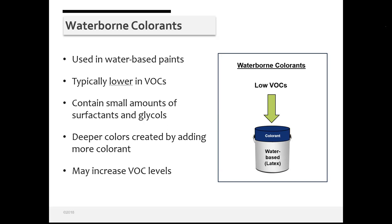And I always like to explain, if you took a can of universal colorant and a can of waterborne colorant, universal colorant, if you dump it on the floor, is not going to dry. It needs the paint to dry. Waterborne colorants will dry. So now you've got this chemical emulsion here that is drying rapidly. It's giving you more durability in the paint film. It's giving you better overall color retention, even in those deeper colors.